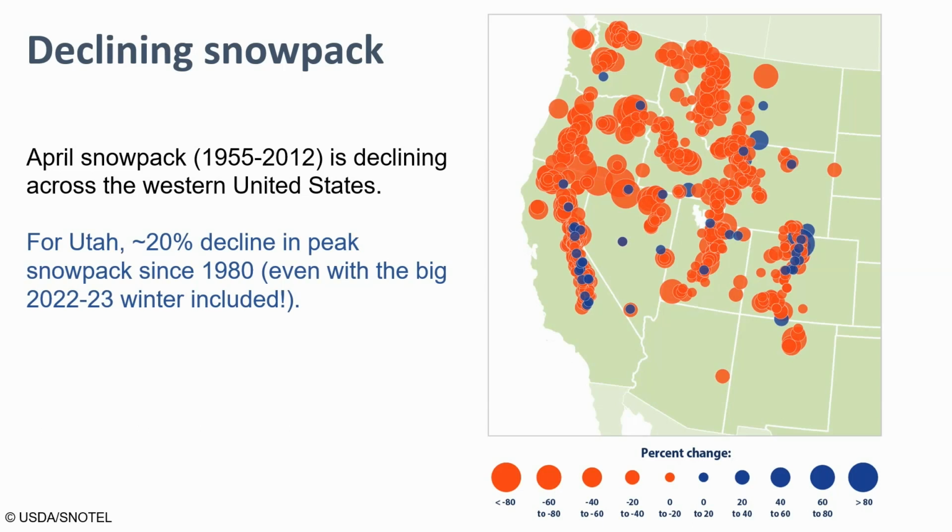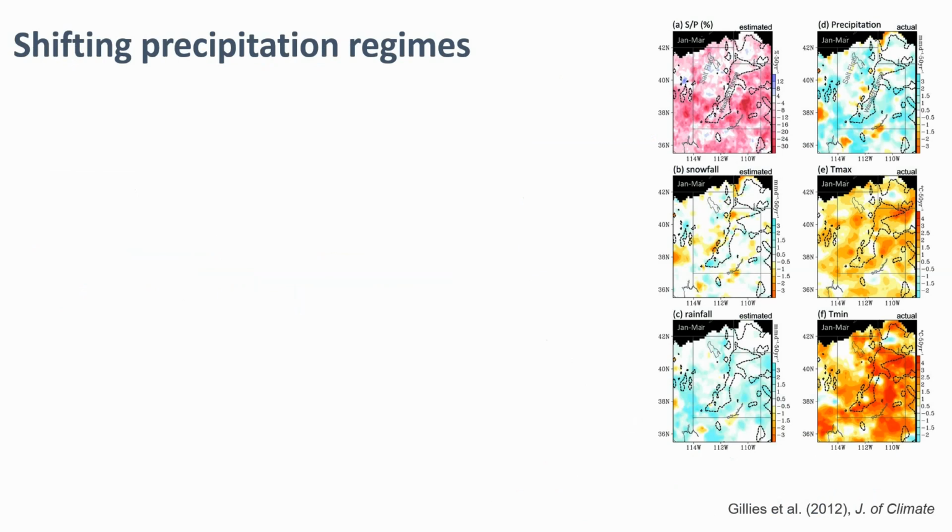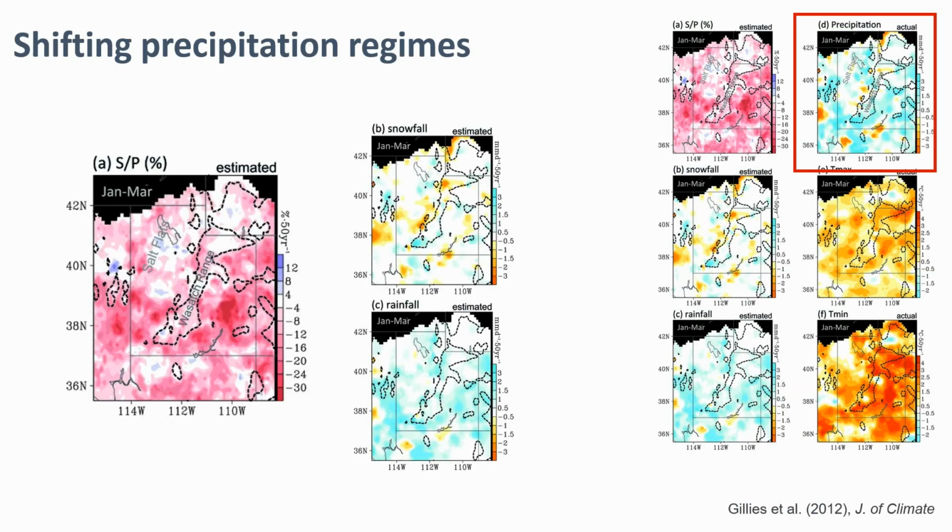And this includes our most recent bumper crop of last winter, which we all remember as an amazing snow year. So we still have a declining trend. In addition to decreases in snow, we also have shifting precipitation regimes. So this is a modeling study, Giles et al. 2012, which shows here in this next plot how the warmer colors are showing decreases in snowfall while we're having increases in rainfall in the next half century. So we're not only warming, but we're shifting from more snow-dominated to potentially rain-dominated systems.